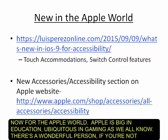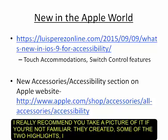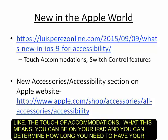Now for the Apple world. Apple is big in education. It's ubiquitous in gaming, as we all know. There is a wonderful person, if you're not familiar with Luis Perez, I find him to be sort of the guru on what's new in iOS and Apple. And he created a wonderful blog in September of last year about the new iOS 9 accessibility features that have come out, and I really recommend you take a peek at it if you're not familiar. But what they did was they created, some of the highlights that I liked are the touch accommodations.